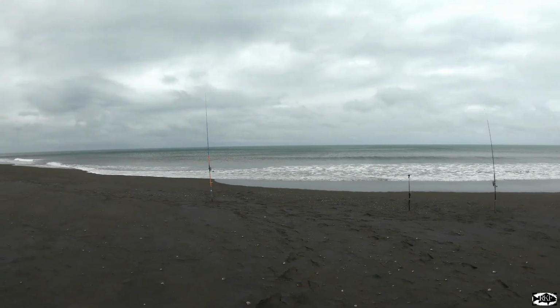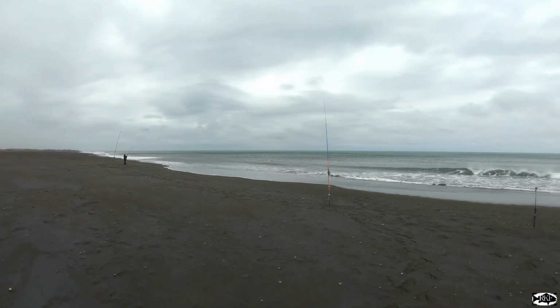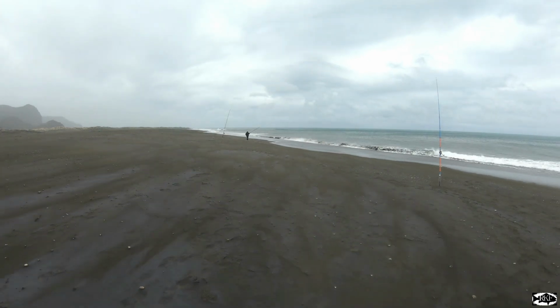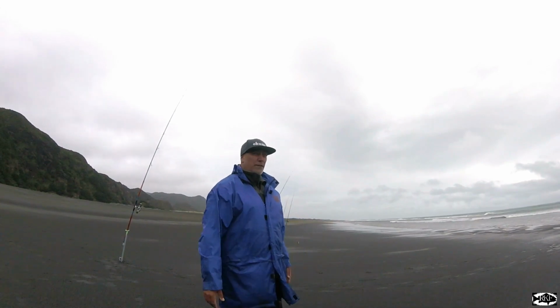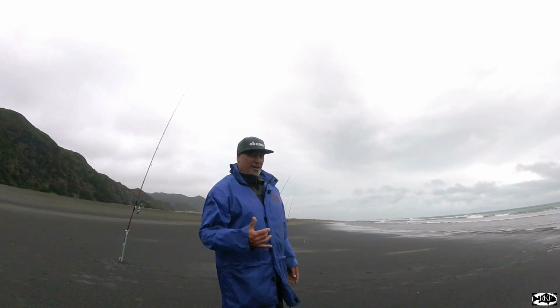So we've got to deal with the wind to come out and fish the west coast on a perfect swell day. Me and Jen were here probably a few months ago, and she got a nice snapper. I missed a couple, got some kahawai, and I'm still sussing out this spot. So I thought we'd come out with that real small swell and deal with the wind, hopefully get into a few fish, hopefully get some footage for you guys, and yeah, hope you guys enjoy.